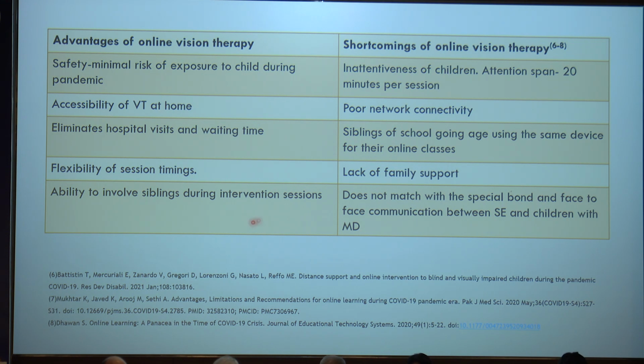And these were the advantages and shortcomings. Mainly, the advantages were the safety, the accessibility, and it eliminated the waiting time for the patient, especially for children with seizures. The shortcomings were that this could not be applicable for children with profound PL vision, and this does not match the special bond between the special educator and the children with multiple disabilities.